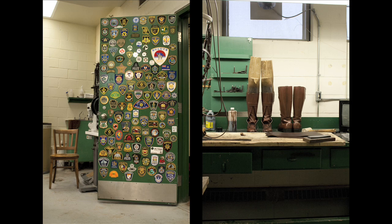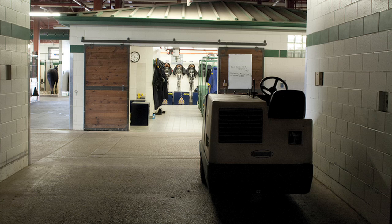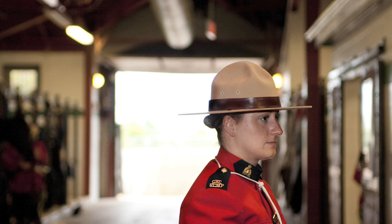Once the horses are either retired from the ride or replaced, they're transferred over to our training unit where we use them to train the new riders. These horses, they're invaluable because of their experience.